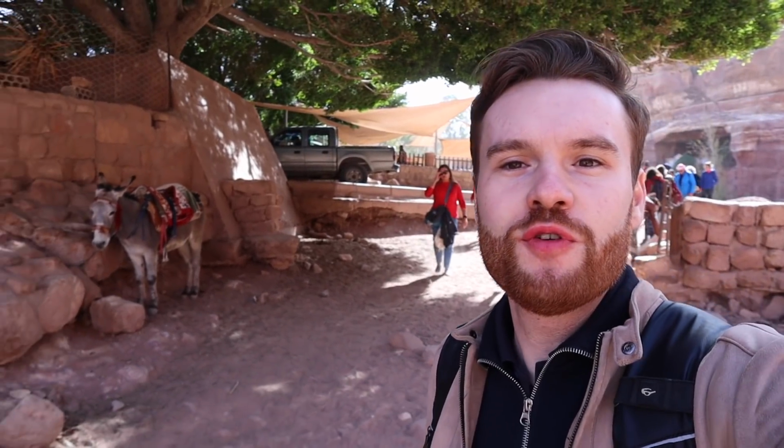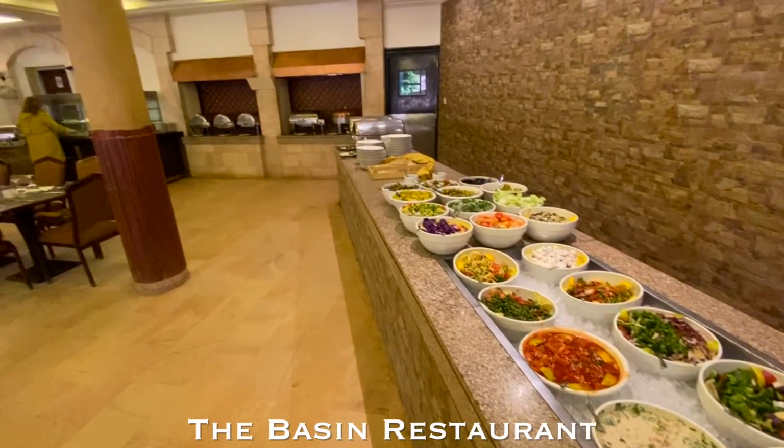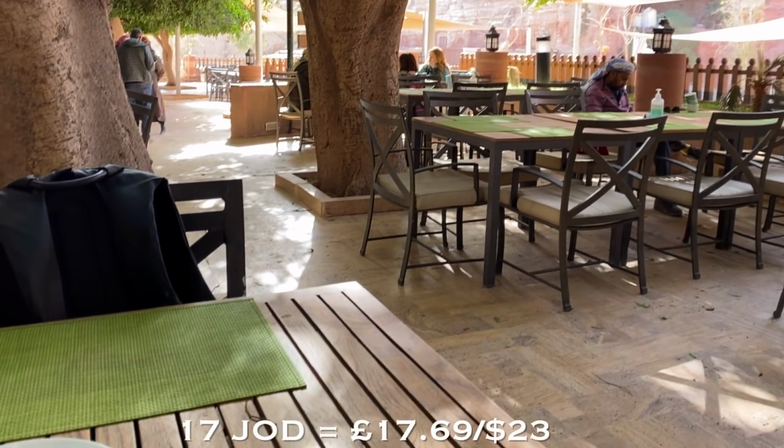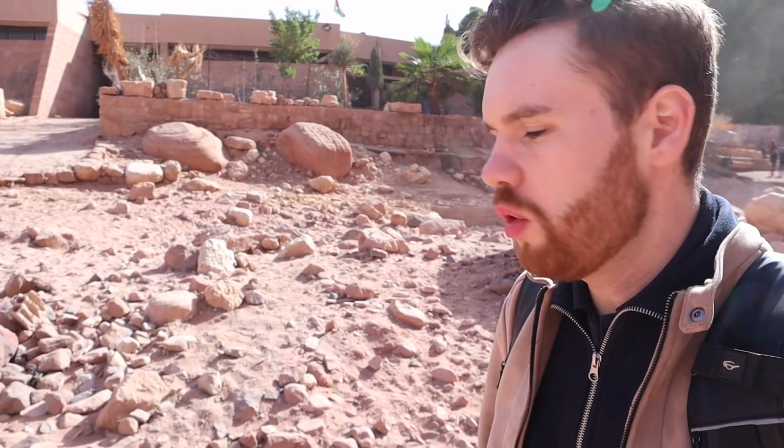After just stopping for lunch at the restaurant behind me, which is called the BASIN restaurant, I am now making my way towards the monastery in the afternoon here. For the buffet, it costs 17 Jordanian dinars for all you can eat. They had some good stuff actually. They had makluba and lots of different dessert stuff as well, so all of that was great. It is a bit expensive, but it's probably one of your only options apart from just picking up various snacks.